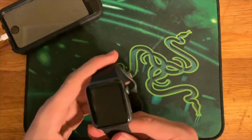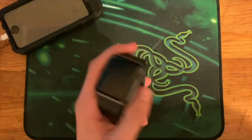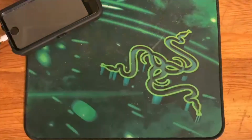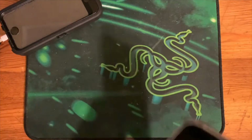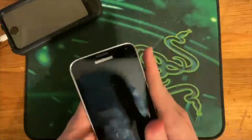And here is my Apple Watch Series 1. I don't charge this. Yeah, I rarely use this thing. Now we're getting down to the final devices. This is my Galaxy S5. This is the newest device to my collection.